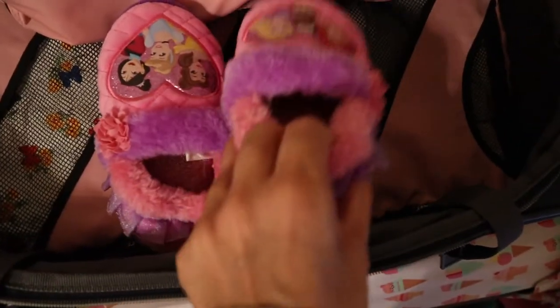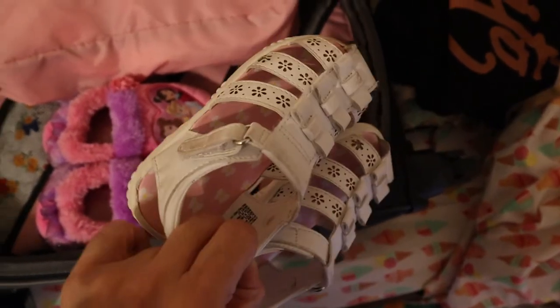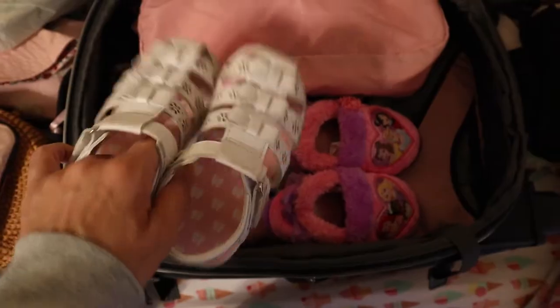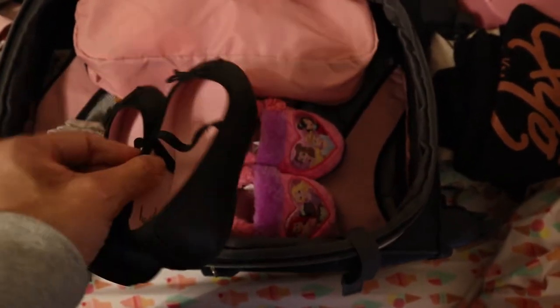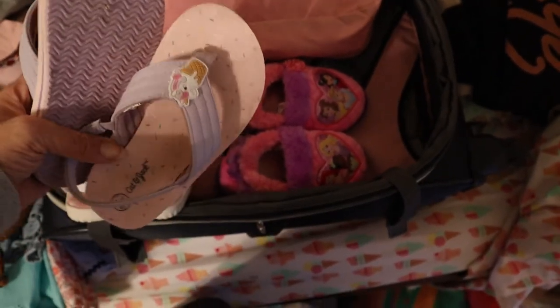I got these cute slippers. I think from Walmart. So cute. She's going to take those, this pair of sandals. These are from Amazon and they're so cute. They last a long time. I love them. It's the second pair I got for her when she couldn't wear the other ones. I sized up. These two are just for Christmas Eve. They're simple ballerina style ones from Walmart, just for one day for Christmas Eve. Go with her dress and flip flops. These are from Target. So cute with the unicorn there.